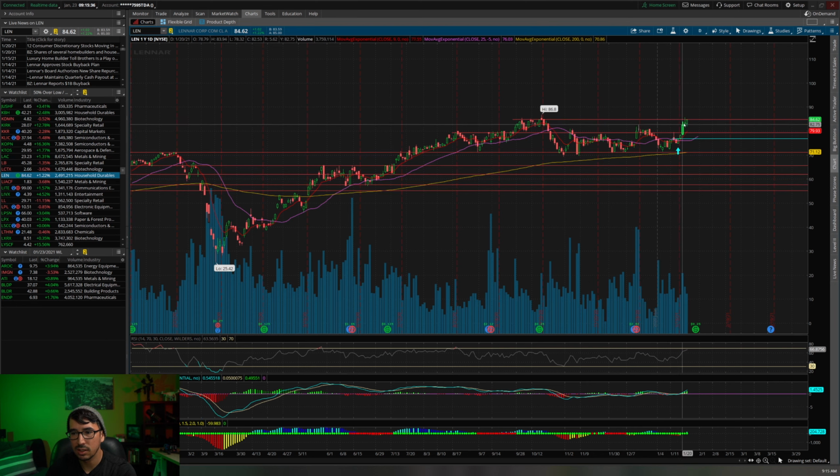I mean, maybe this can actually push forward and past 100. But for right now, this is where we're at, 84.62. Next resistance is 86.8, and then we'll have to take on that $90 level. So I still like it. I still like it, and we'll just go and add that right there. LEN. All right.